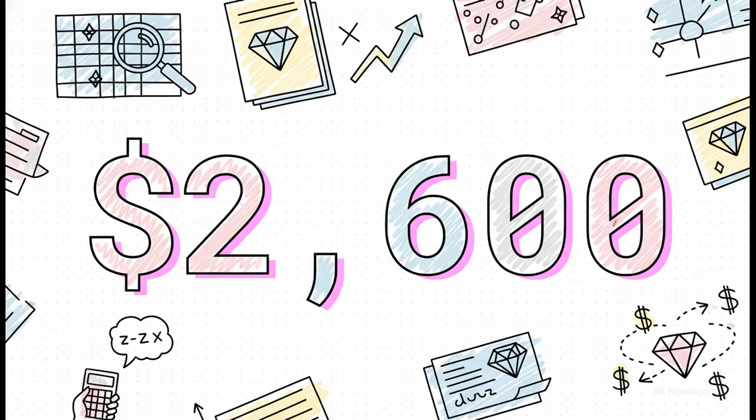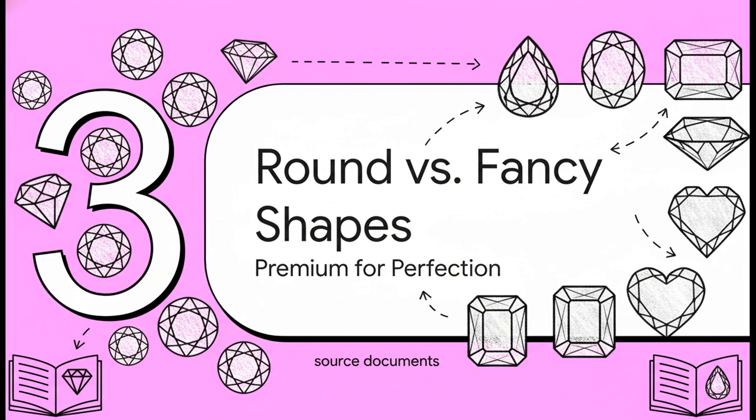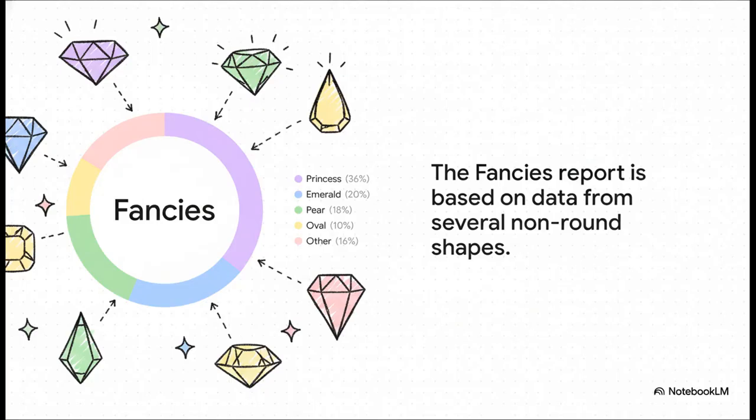See? You just read the code. Okay, now that we can actually read the grid, we can start to see some really cool patterns. So let's compare our two documents, one for round diamonds and one for what they call fancies, to uncover another huge factor in pricing. So in the diamond world, fancy is basically the official name for any shape that isn't that classic round brilliant cut.